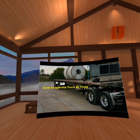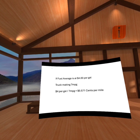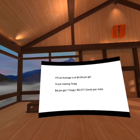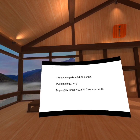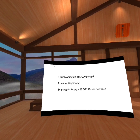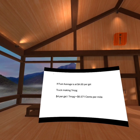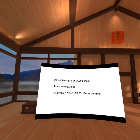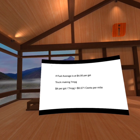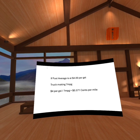All right. Cost to operate the truck at 7 miles per gallon. If fuel is at $4 per gallon, truck making 7 miles per gallon, fuel per gallon divided by miles per gallon equals cents per mile. Not cents per gallon, cents per mile. So approximately, I'll just round this up to 58 cents per mile is what your truck would currently be burning in fuel. As the days go on, what are we here in, 2025, January 2025? This is about the average for East Coast fuel, $4. Midwest is somewhere around $3.70 per gallon.